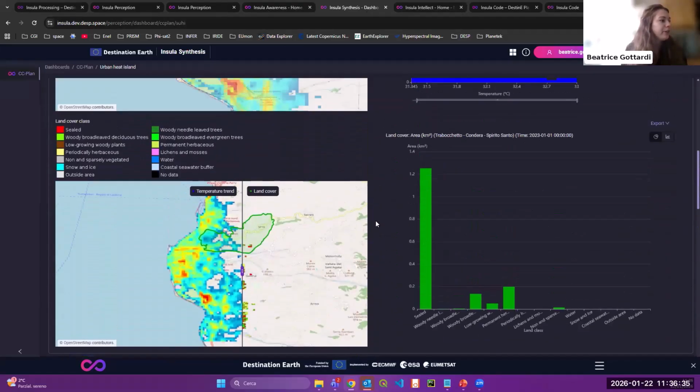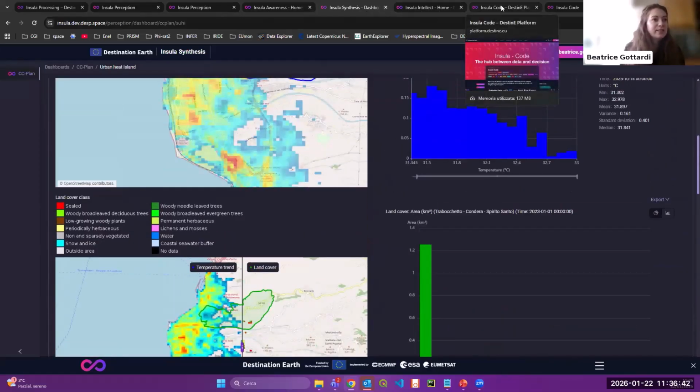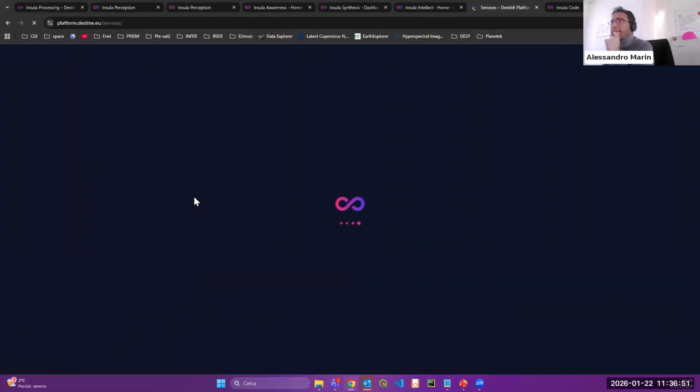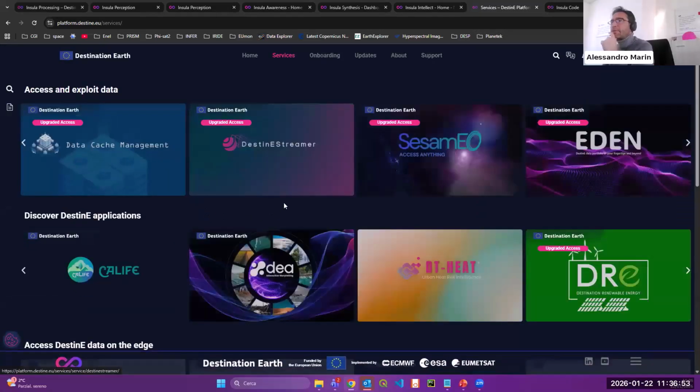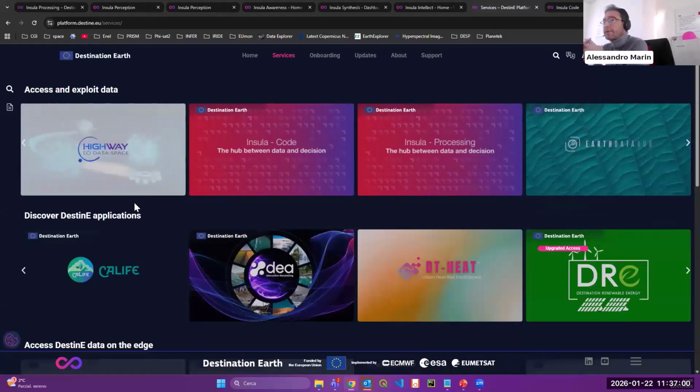I don't have anything to add from Insula processing, but I can go through Insula Code. That is the other service that is shown on Destination Earth. In this case, Bea, if I may, I just want to share from our perspective the way we cover the different needs of the different communities.